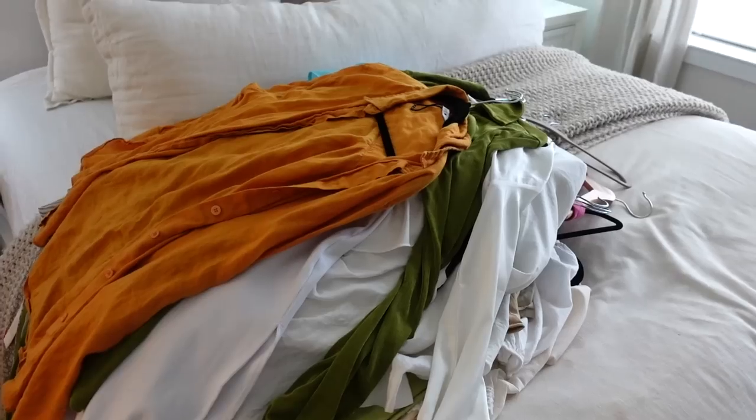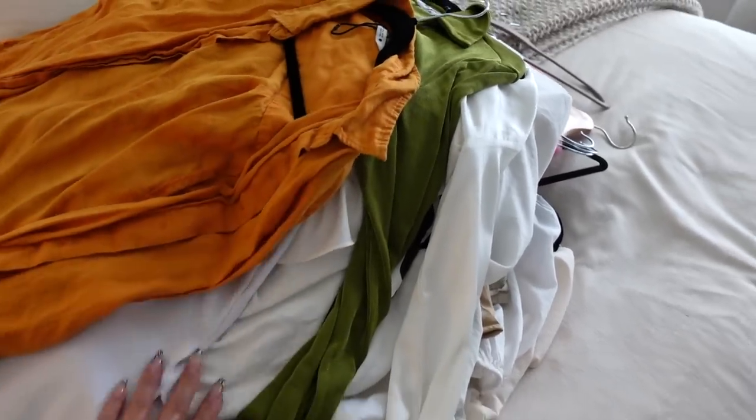So I'm trying to do all this in sections and break it down into small pieces so I don't get too overwhelmed. So I'm starting off with my summer clothes. I just pulled everything from my closet that is summer, and that's this first pile here. So this is all the summer clothes from my closet.